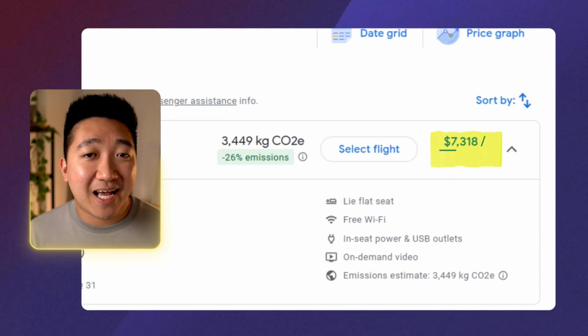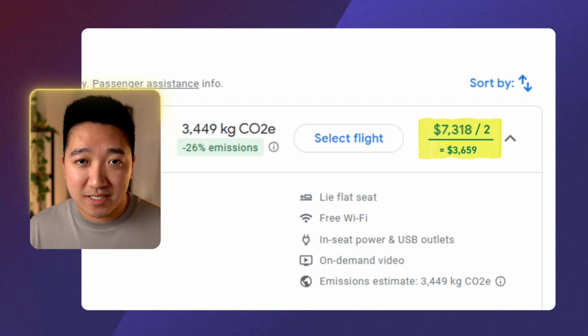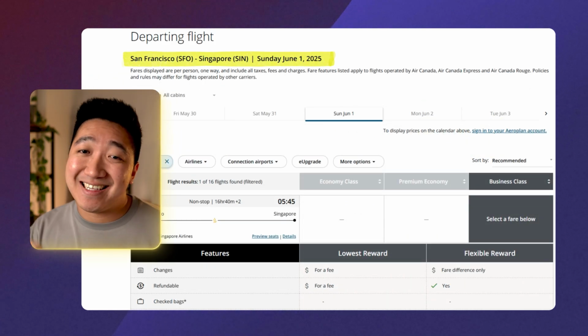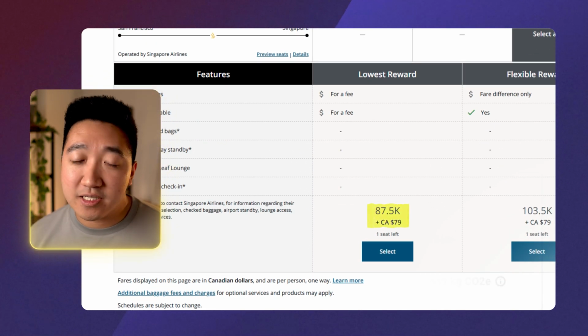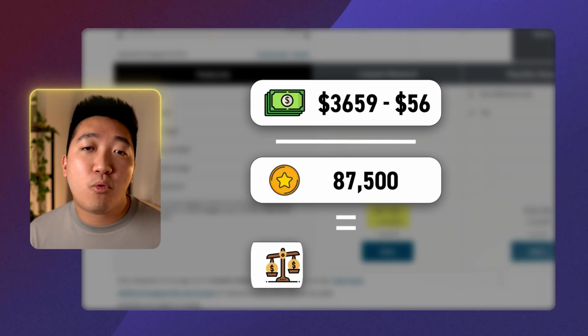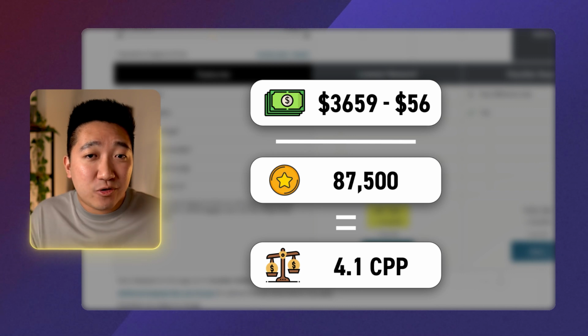A one-way flight would cost you $3,659, which is taking the round-trip price dividing by 2. Using Aeroplan points, that exact same flight would only cost you 87,500 points plus $56 in fees. Doing the math, that's getting you a value of 4.1 cents per point. That's over 4 times the value compared to regular cashback. And it's not just Aeroplan, the same applies for other issuers too.